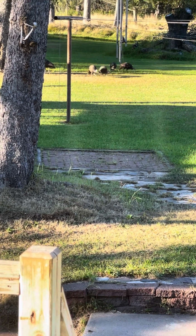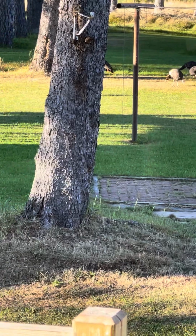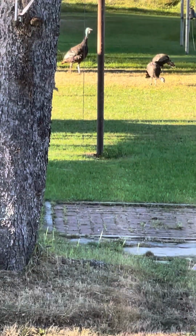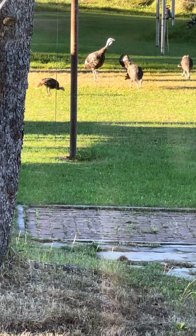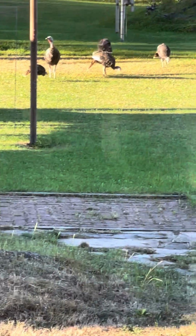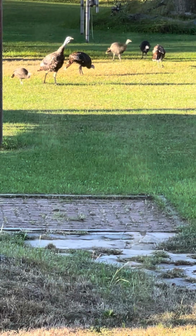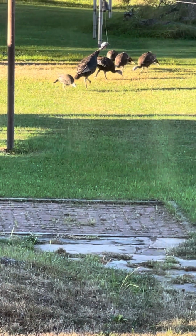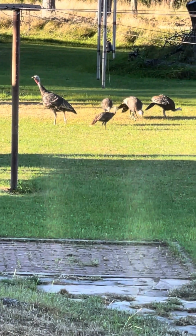Boy, the little ones are sure growing fast. Oh, the big one's right behind the tree. Papa bird, there he is. Turkey, turkey. Gobble, gobble. Actually, I think this might be a different crew. The other ones I saw, the babies were a lot smaller. So cute.